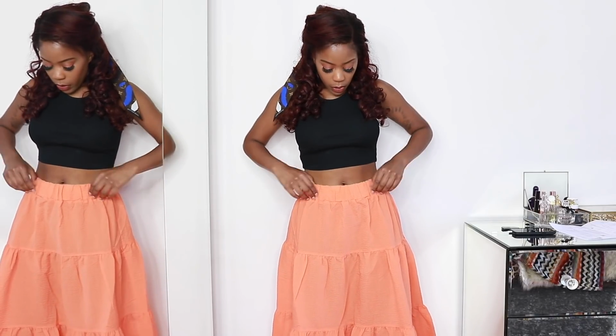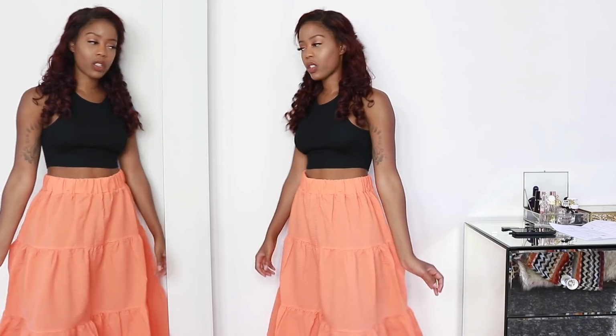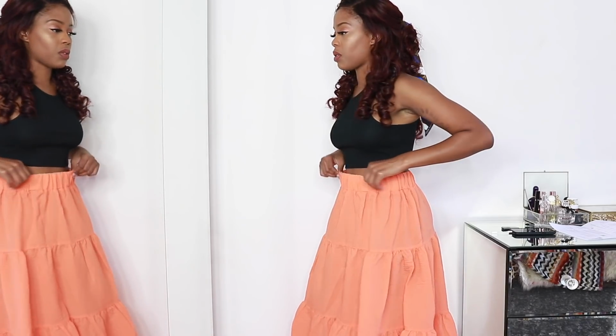The only thing that I'm in a conundrum about is just the sizing. So as I said, this is a small. I have actually ordered it in an extra small just to see, because I feel like it's a little bit loose, but then I wouldn't want it to be too tight because that would defeat the whole purpose of this being quite baggy and loose and flowy. So do you know what? I'm just going to wait for the extra small to come. If the extra small comes and it's not too suffocating, then I'll just stick with the extra small.